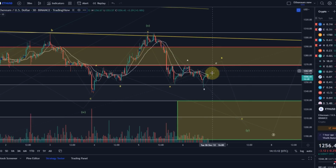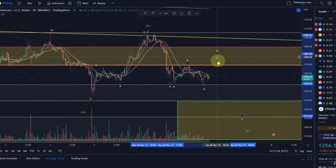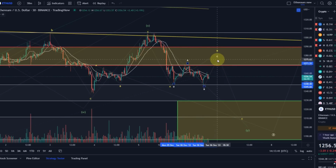A, B, C. Yeah. So this move up will now determine what's going on, because in a flat pattern, the wave C would be quite impulsive. It would be possibly going above 1268, and it would be a so-called expanded flat pattern. A running flat is very rare, so I don't really consider that too much. But expanded flat or normal flat, it needs to be an expanded flat because the wave B dropped below the beginning of the wave A. So ideally we are going up in a wave C above the high of the wave A.